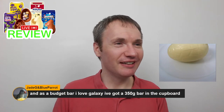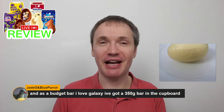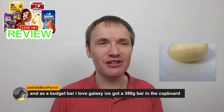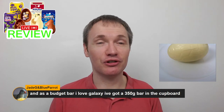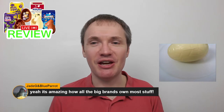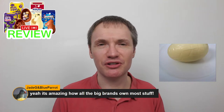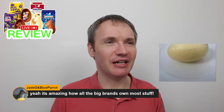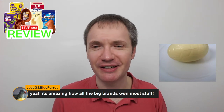As a budget bar, I love Galaxy. A 350 gram bar in the cupboard is pretty nice. I must say, Galaxy is really nice, actually. I'm not a massive fan of milky, creamy, Belgian-type chocolate generally, but Galaxy really works for me. It's amazing how all the big brands, there was a big thing when Mondelez took over Cadbury because they started getting rid of a lot of their best brands. Well, they seemed to anyway, which was a shame.